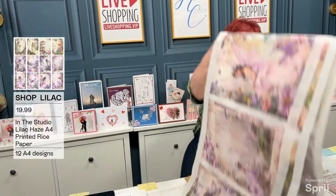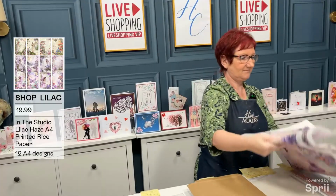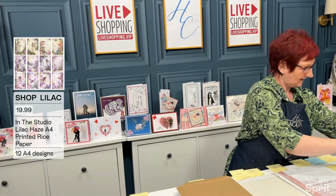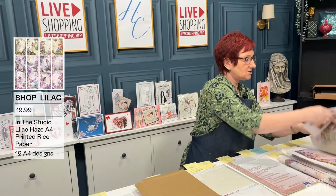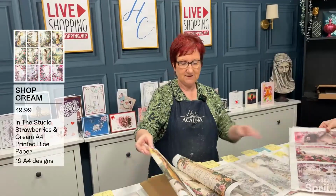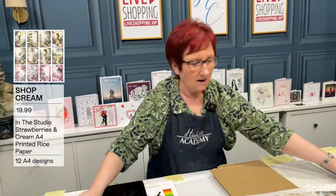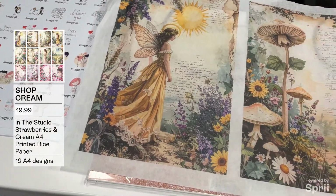Super excited to use these. Aren't they gorgeous? Absolutely. I can see, you know, memory books, pages in, but just all of it is just gorgeous, aren't they, Mel? They are. And then we've got, oh, I hope I've got loads of notes going on here. Shop Cream. So this is your strawberries and cream, and this, oh, honestly, every time Stephanie brings out these pieces of paper with these designs on, I'm like, stop it. Amazing. I'm having these. I'm definitely having these. Yeah, I am too. Without a shadow of a doubt.